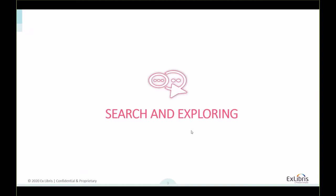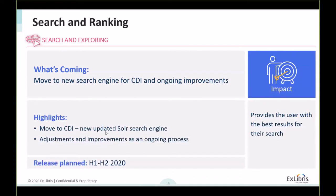Yeah. Okay. So search and exploring is very much related to CDI, because with CDI, we're also moving to a new search engine. We're moving to Solr. It's not too different, I think. We tried to do that on purpose. We tried to adjust it as much as we could to not cause too much disruption to your users. And I think that worked quite well.